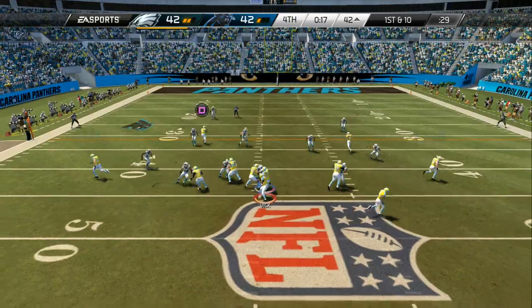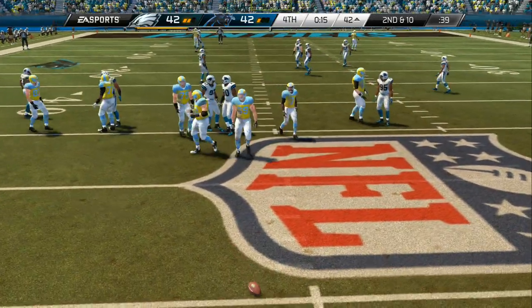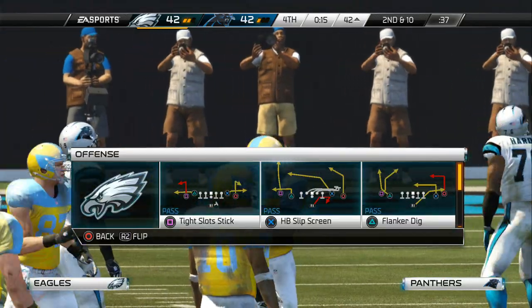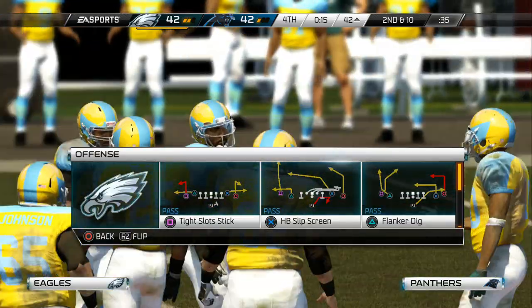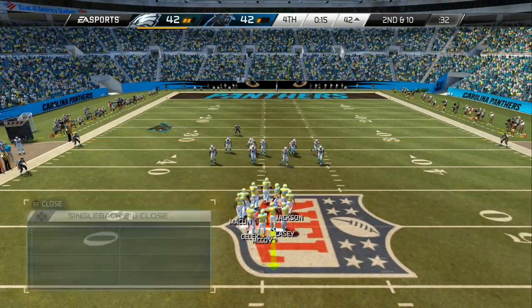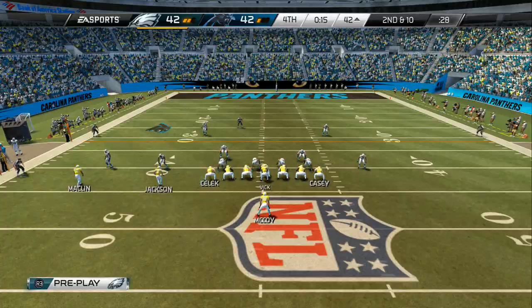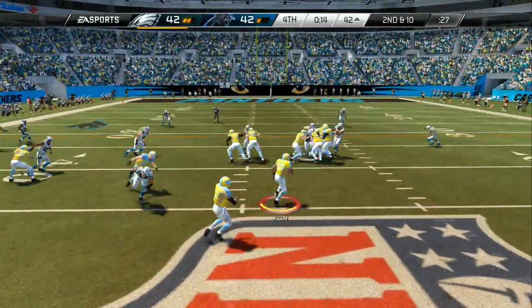Looking to go up top again on first down. Under pressure and incomplete. When you see this cover two defense as a quarterback, you've got to know where to throw the football. That time, he did not make a good decision. You've got to throw it sometimes deep down the middle. The safeties are not there. They're outside. He did not take advantage of that coverage that time.